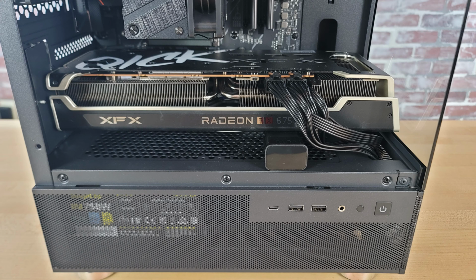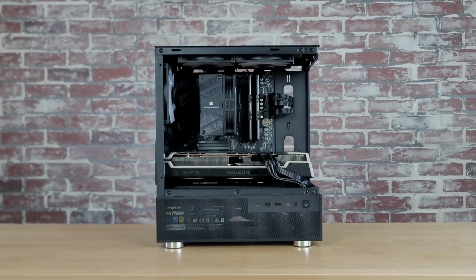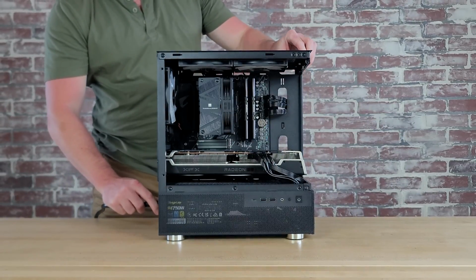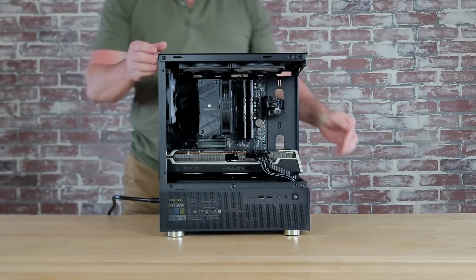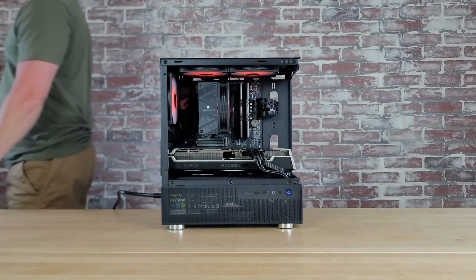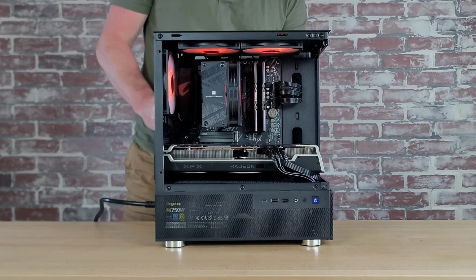fine for now. In any case, the build is basically done, and now all we have to do is to plug it into an outlet, flip the switch on the power supply, and press the power button to see if it boots up. So let's do that now. And there you have it, our PC has booted, and so everything is good to go.